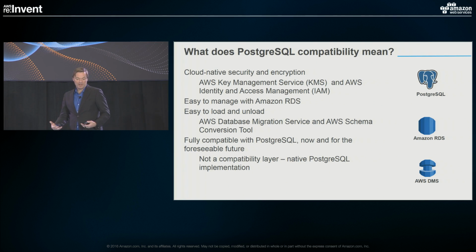Now, it's important to keep in mind that we're running Postgres code. We're not emulating Postgres functionality with a compatibility layer. The Postgres-compatible edition of Amazon Aurora is a native Postgres implementation, and we plan to maintain full compatibility with Postgres for the foreseeable future.